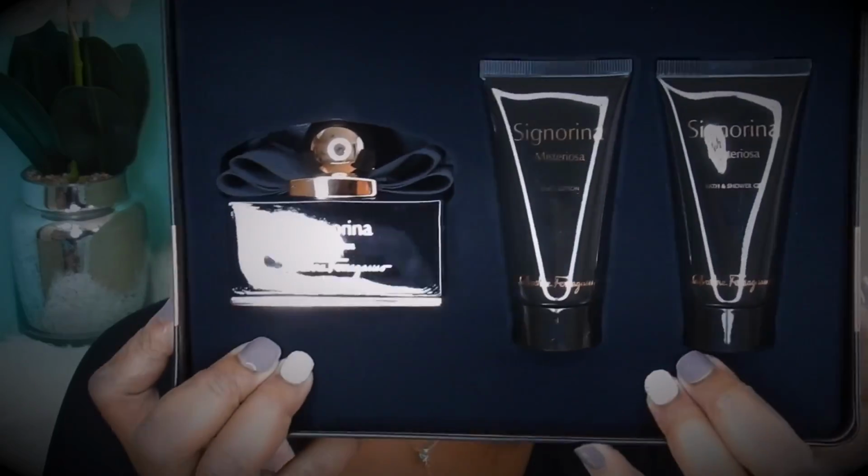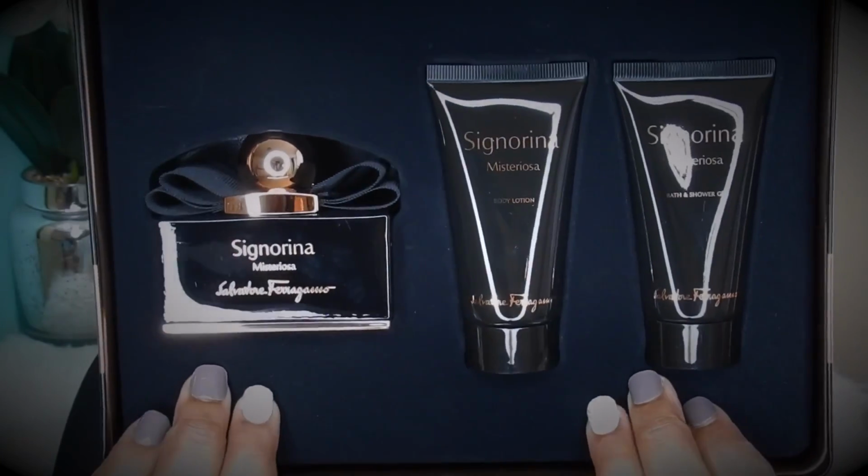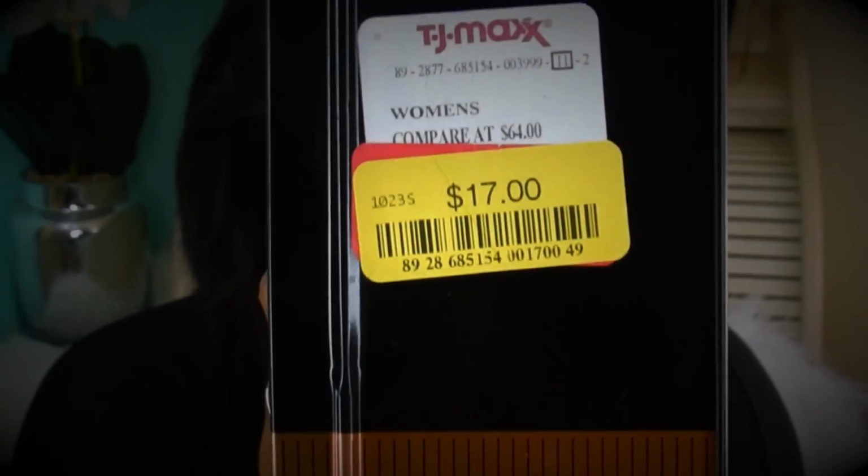Okay, and last but not least, I definitely have to show you guys this, which I already have this perfume, but when I seen this on clearance, I was ecstatic, so I had to grab it, and the price was unbelievable. But I did grab this Salvatore Ferragamo, the Signorina Misteriosa. You guys, I already have this, but when I seen this set, honey, I could not pass this up, and you won't believe how much this set was. This set was only $17.